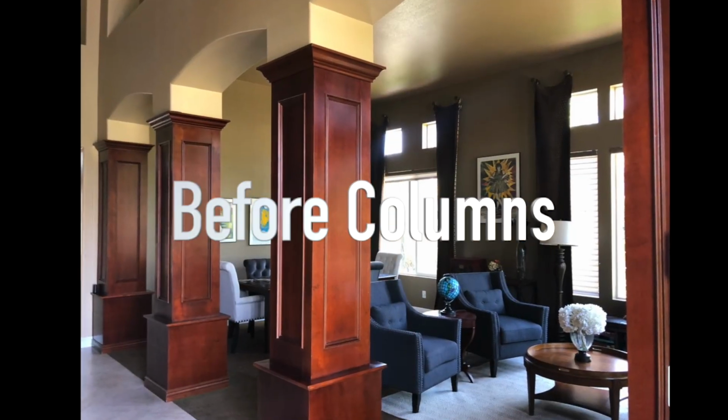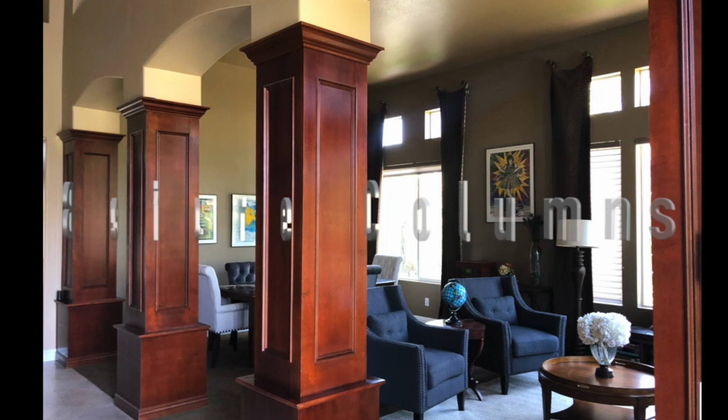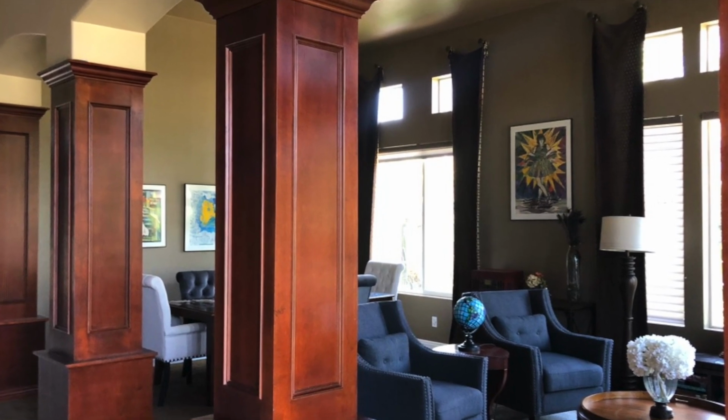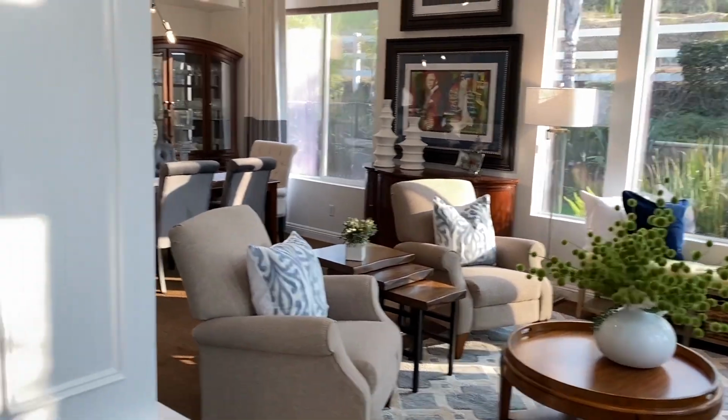These columns are gorgeous, but they were just dark. They darkened up the space, and I wanted to lighten them up and brighten up the space, and this is the end result.